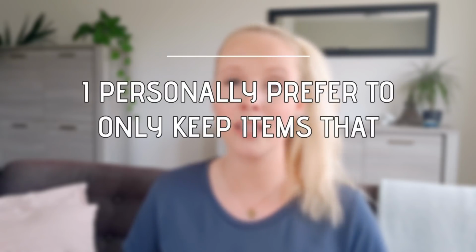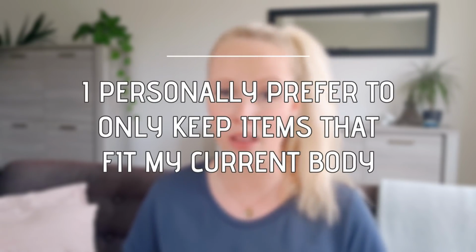Now let's talk about weight gain and weight loss, because many of you wanted to know what to do with the clothing items that we still really love, but don't fit anymore. And personally, I am a big fan of only keeping the clothing items around that fit our current body well, for a couple of reasons, which I'm about to explain, but I can also see 2 scenarios where it actually would make more sense to keep them around, at least for now.